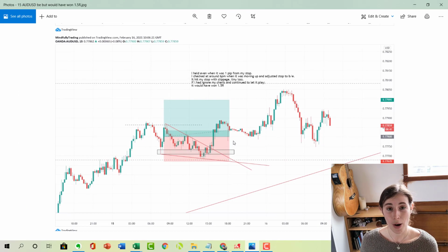It stopped me out, but it held its uptrend and it carried on, and if I had just left it and not adjusted my stop, my target would have been hit in the Asian session about 2 o'clock in the morning GMT. So this is a little bit frustrating because as you can see, it could have been a winner, it was a winner, and the only thing that got in the way of this trade was myself, because I adjusted the plan and I brought my stop up to break even when I didn't need to.